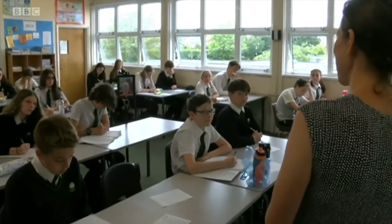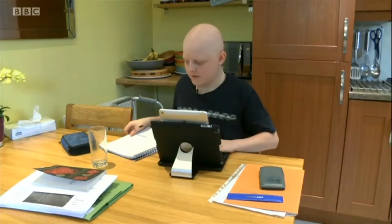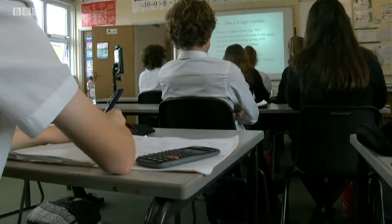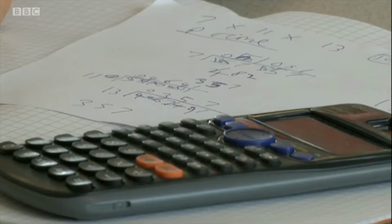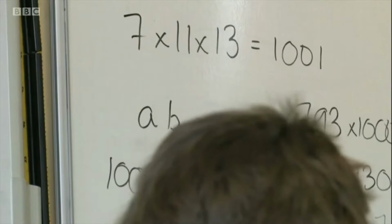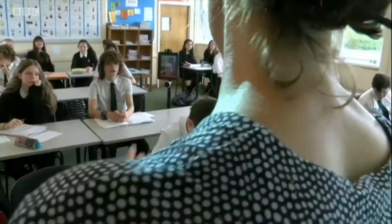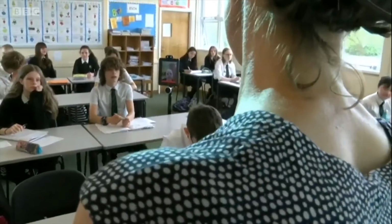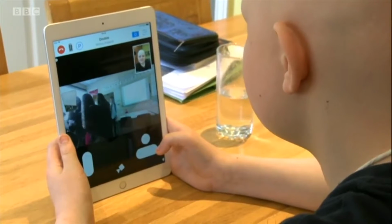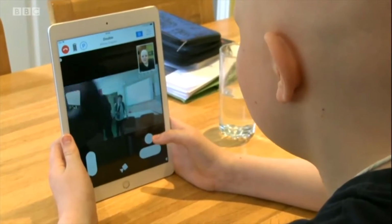Adam, what number did you choose? Oh, I chose 521. First lesson on a Wednesday, maths. Plenty of kids would groan at the thought, but for those with severe illnesses, school can be the normality they need in their lives. You begin to get a bit bored, really, with playing computer games all day, as strange as that may seem. I became a little bit socially disconnected from everybody, so it was really nice to be able to go in and see everybody.